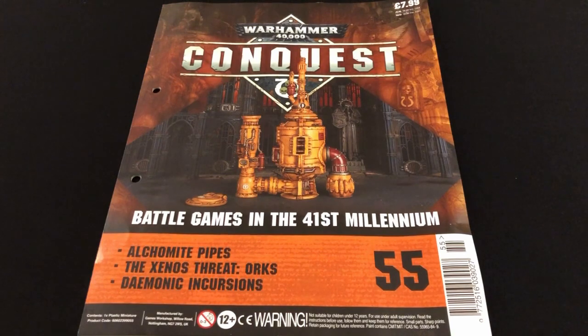This is a Partworks magazine from Hachette Publishing in association with Games Workshop. It comes out every week, priced at $7.99, and is an introduction into the world of Warhammer 40,000. Every week you get a magazine and you also get some cover products, which is usually plastic miniatures, but sometimes hobby supplies such as paints and brushes.